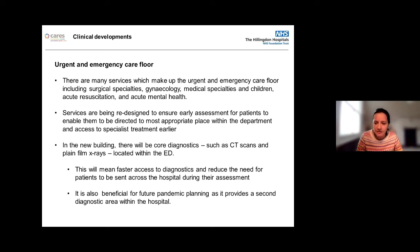The other thing that would be really useful with having a separate X-ray and CT area in the emergency department is that if we're thinking about future pandemics, we also need to be able to separate flows of patients who might be infectious from those who might not be. So we're really thinking ahead about all sorts of possibilities when we're planning the layout of this new hospital. Next slide.